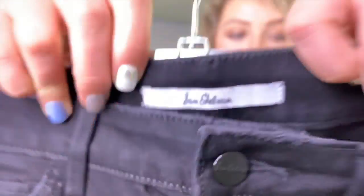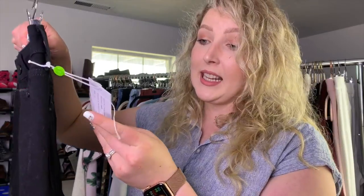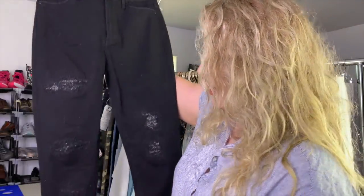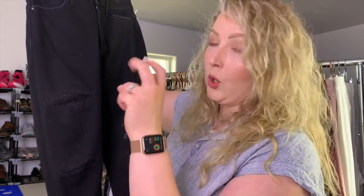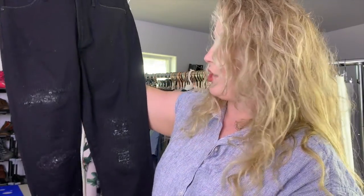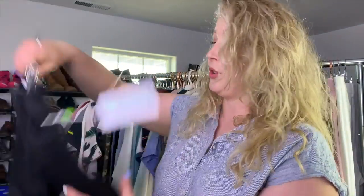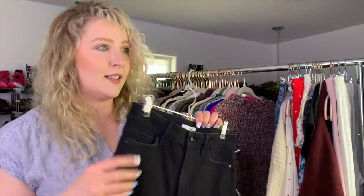This is what the brand looks like. It is NUMA tagged. It is the high-rise skinny, and I know some people will still pick up skinny, especially if it's high-rise. I love that it has distressing, but inside of the holes is a sequin look. It kind of brings a different flair on distressed. Again, needs to be lint rolled, but I like it. It's cool. And I don't think I've ever had Sam Alderman pants.